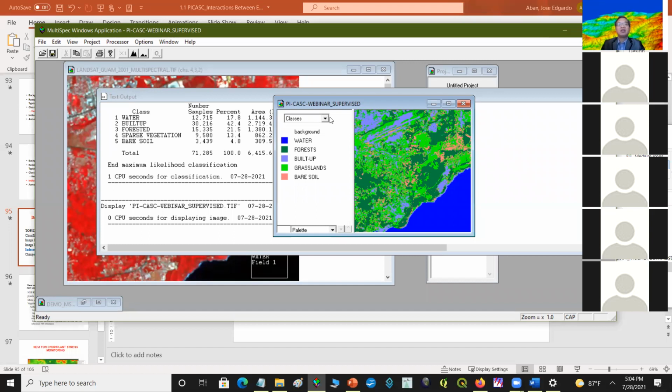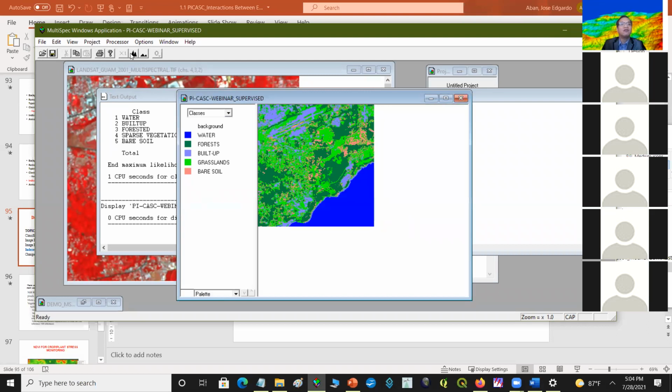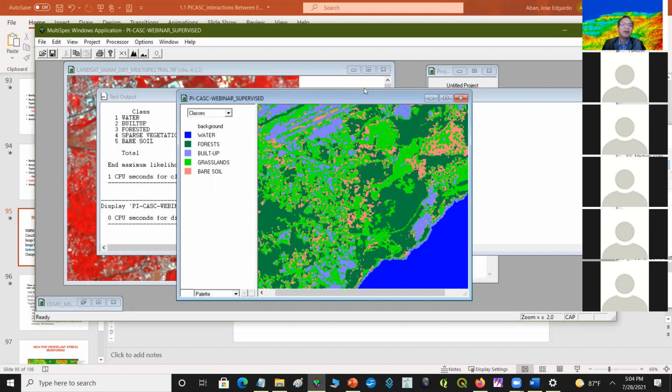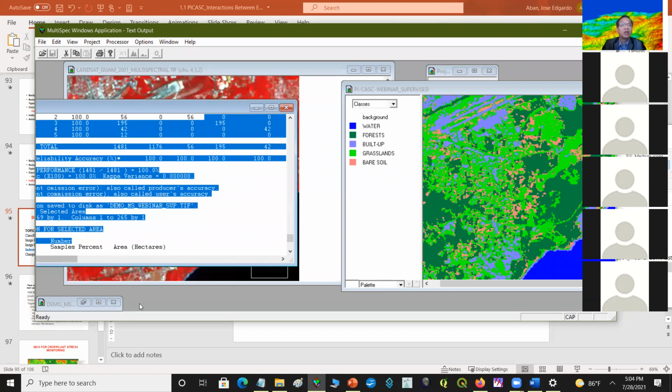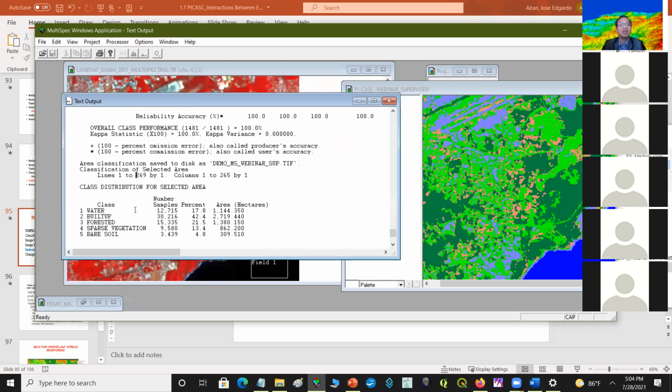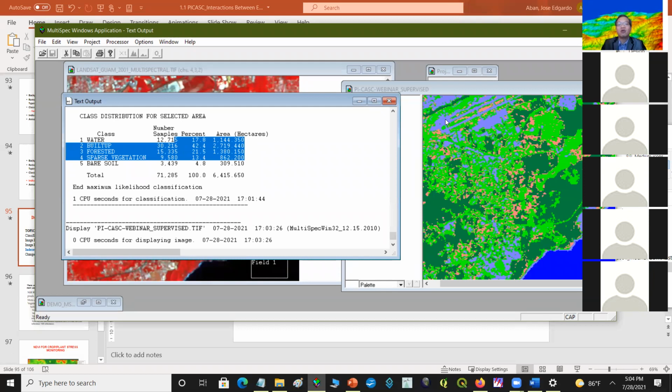This is the image coming out of a supervised classification process. And again, you have this text output. Okay, the text output window gives you the statistics or the processes that were made on that particular image. And this information is extremely useful for your remote sensing work. Not only the image, but most importantly, how much of the image has been classified, okay?